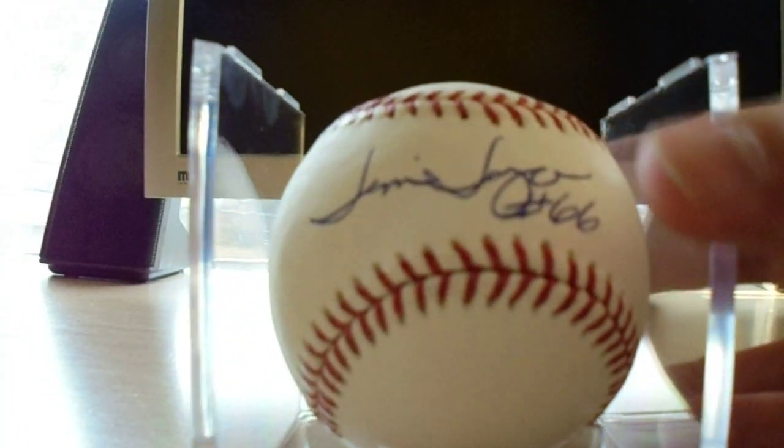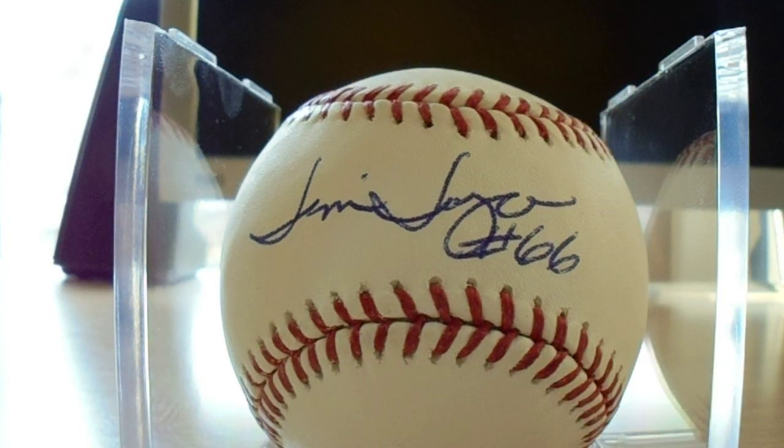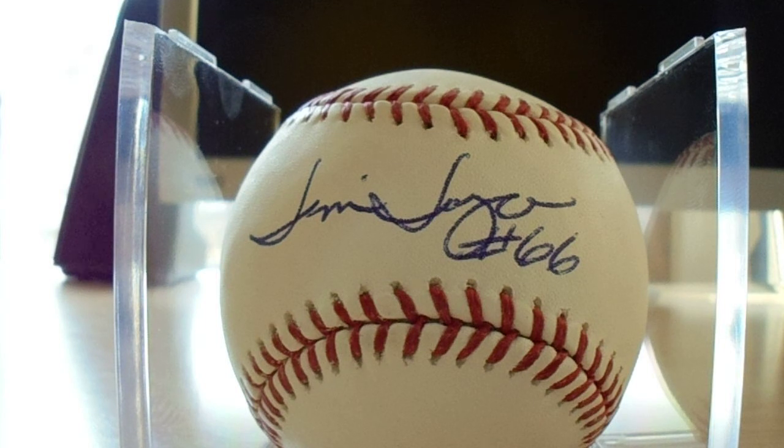And I was talking with another dealer looking over his baseballs, and he knocked $15 off of this, which I was very happy with. Sometimes it does pay to talk with dealers, especially if they got items you like. This is JSA authenticated Jim Joyce autographed baseball.